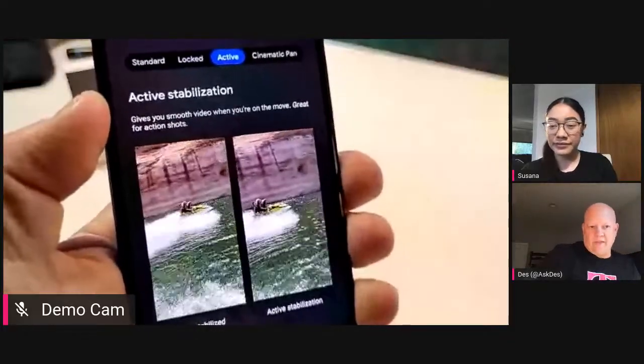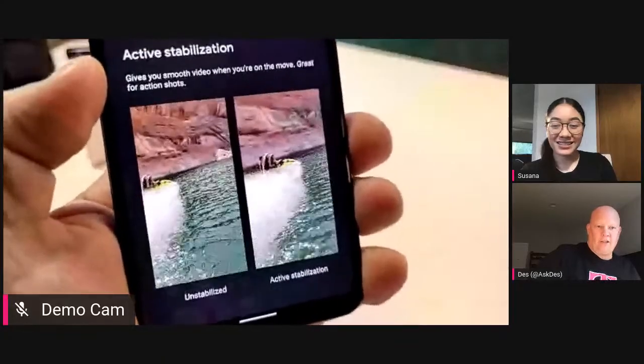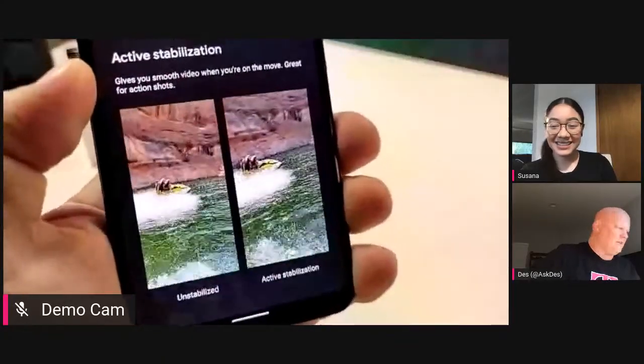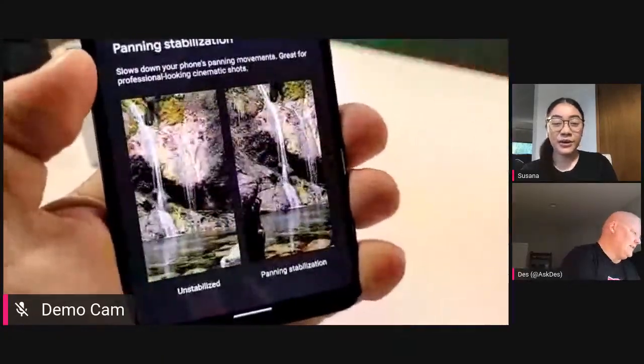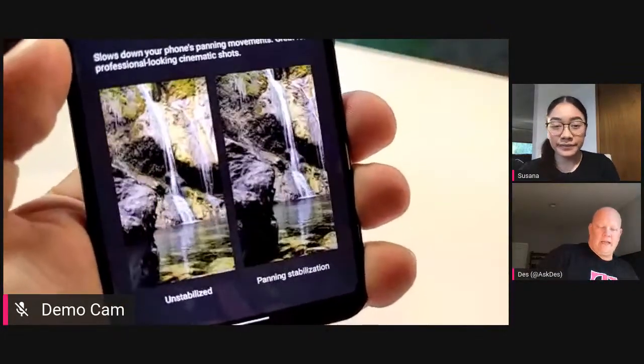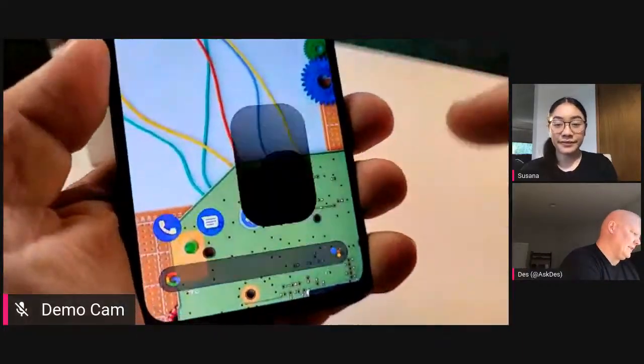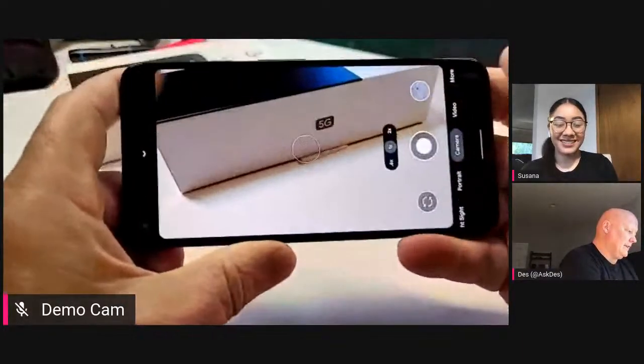Now I'm going to active stabilization. You can see with and without. Everybody's like, that's looking pretty bouncy. And then do you know the highest frames per second that this phone will do on video? It will do 4K 60. Let's go back.